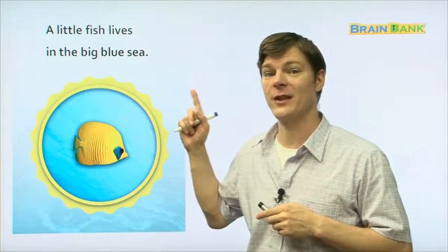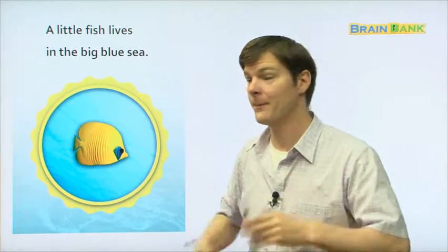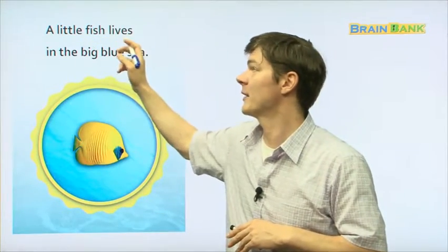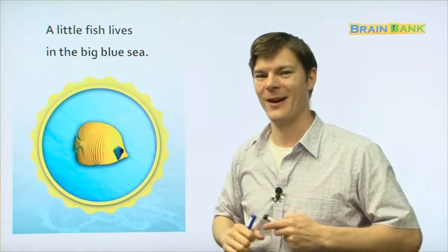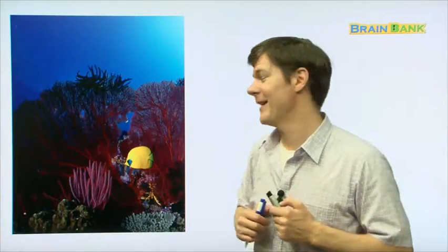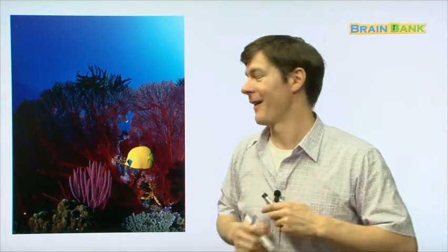A little fish lives in the Big Blue Sea. Everyone, repeat after me. A little fish lives in the Big Blue Sea. All right, good. Here's our friend swimming in the Big Blue Sea. And do you see these red things around him? These are called sea fans, and they are a type of coral, sanho. All right, let's go on.